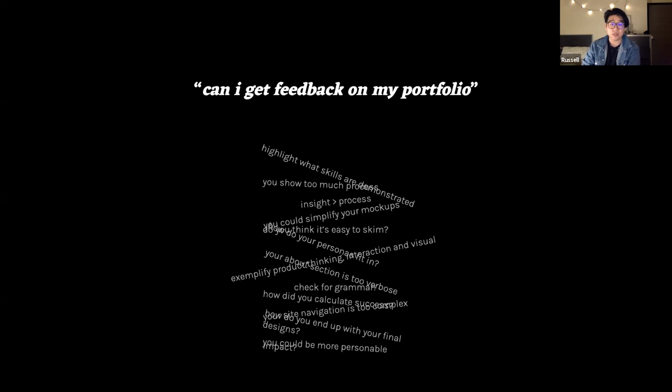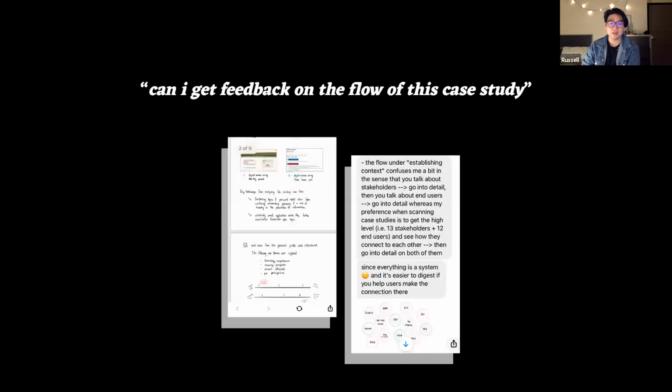So when you actually go to trying to improve your portfolio, it's going to be a really hard and difficult process to figure out what you want to improve on. So instead, what I would recommend people do, even though there's definitely a place and time for asking for general advice in case you have no idea where to go next, is something that's usually more productive: asking something like, can I get feedback on the flow of this specific case study? In this case, you can also get feedback earlier and often.